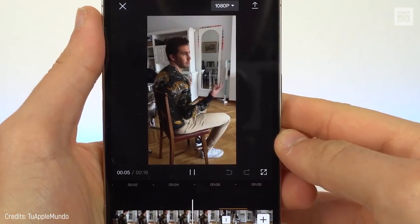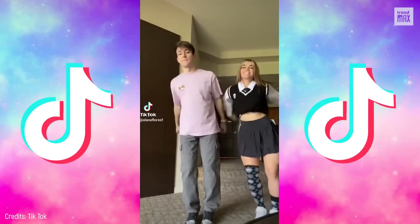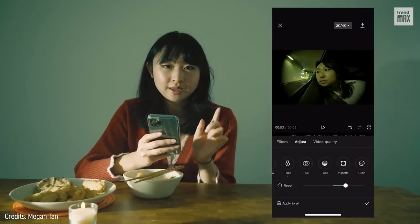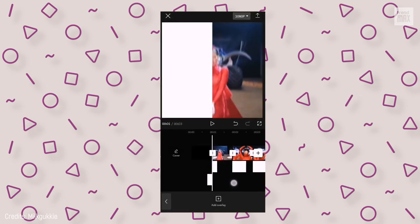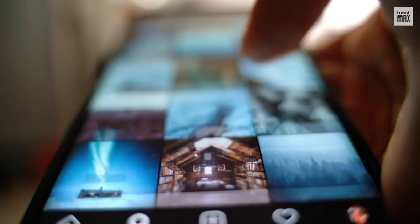I know what you're thinking. This app is better known as the TikTok Video Editor. CapCut's popularity is largely due to the fact that it's very easy to use and has amazing automatic effects, perfect for creating social media content.